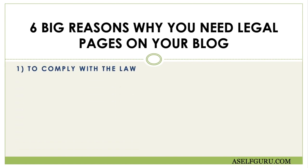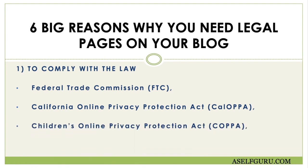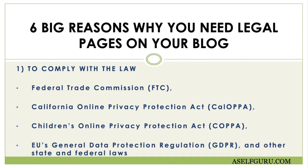Number 1, to comply with the law. There are all kinds of laws and agencies that protect consumer rights and privacy, such as the Federal Trade Commission. Then there's the California Online Privacy Protection Act. And there's the Children's Online Privacy Protection Act. Then there's EU's General Data Protection Regulation, which is GDPR. I'm sure everybody's heard of it. And other state and federal laws that serve to protect consumer privacy.